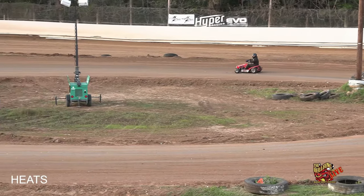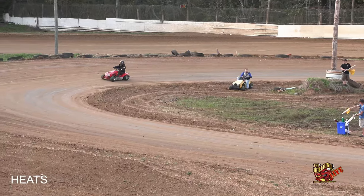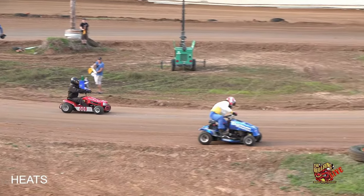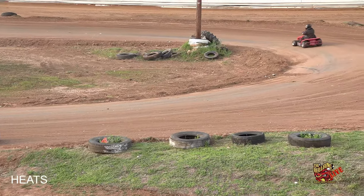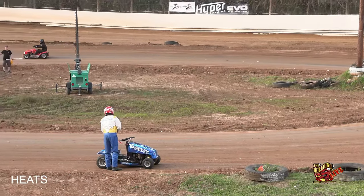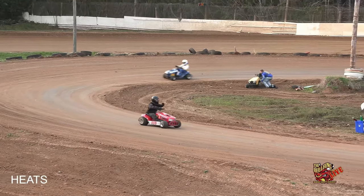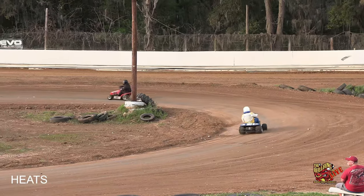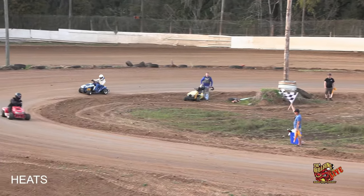He's got to fire back up. He'll back up. Get out of the hole over there. Oh, no. Bobby Cleveland's out. Bobby, let's get it off the track. Checkers is out.